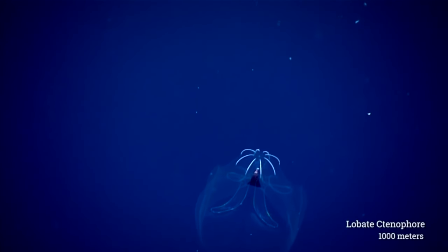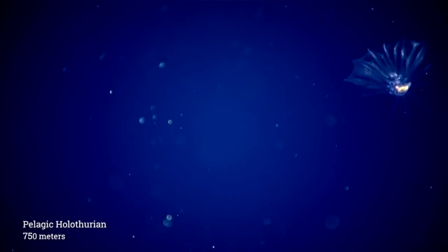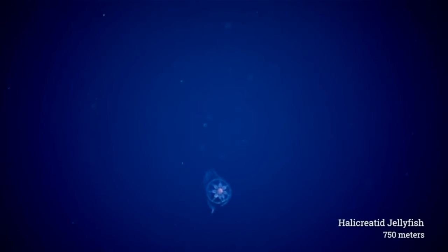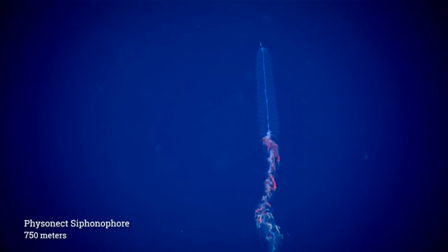Pretty much everything about the ocean here is quite undersampled, but in particular, this water column area is probably the first dives like this that have ever been done. So this is a really neat opportunity to see what's out here.